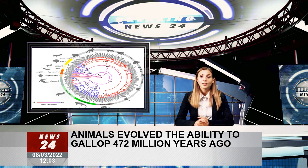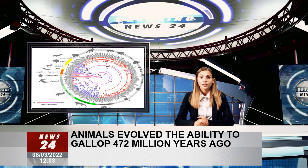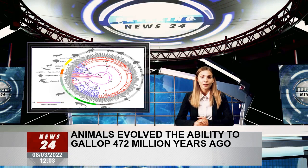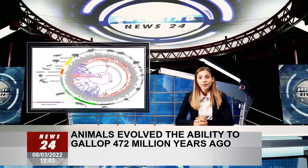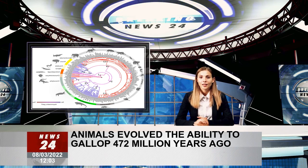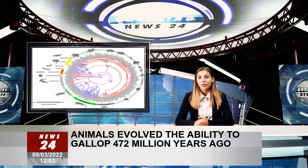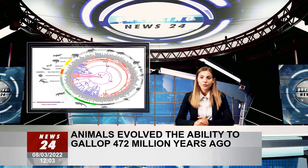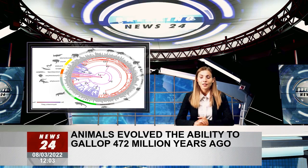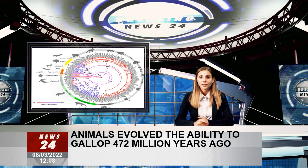Explore further: Walking fish help scientists to understand how we left the ocean. McElroy, E. J., and Granatosky, M. C. The Evolution of Asymmetrical Gaits in Gnathostome Vertebrates, Journal of Experimental Biology. DOI 10.1242/jeb.243235.